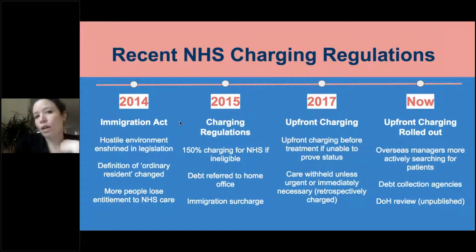So the reason I want to focus on undocumented children is because those children are particularly vulnerable in a healthcare setting because of the NHS charging regulations, which leave them ineligible for care. There's been NHS charging for a very long time, actually, for those who don't have formal UK immigration status, but it's been massively ramped up within the past 6 or 7 years. That goes alongside a whole suite of regulations that are described as the hostile environment.